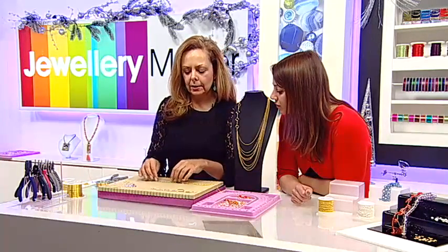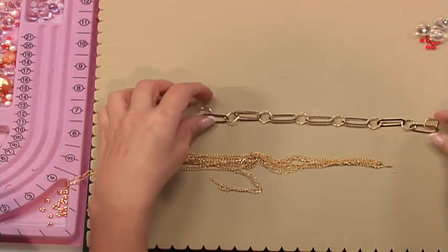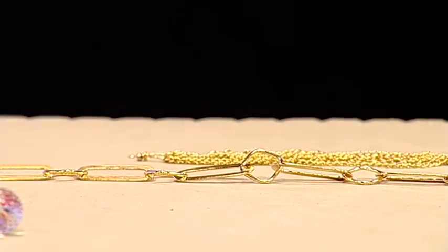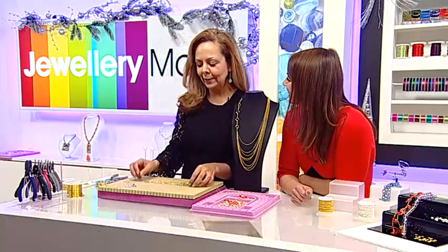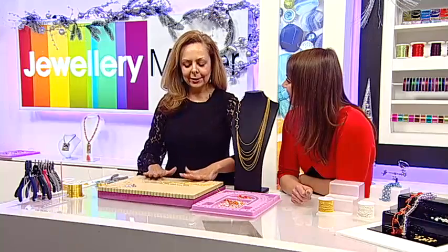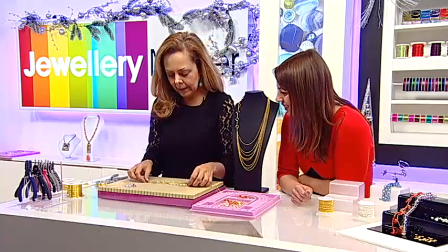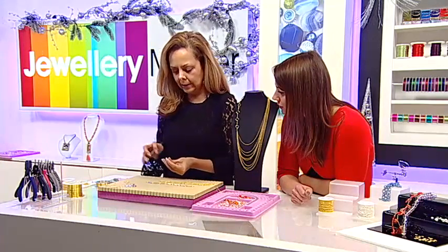And then you're going to bring your beautiful, I love this chain, it's absolutely gorgeous. And I don't know if we've had this on shows before, but I certainly haven't seen it. And I look at all of the pictures, the guest designers' creations on Facebook. So when I saw this, I just thought, yes, we need to do something really, really great with it. And then I've got some gold coloured jump rings.